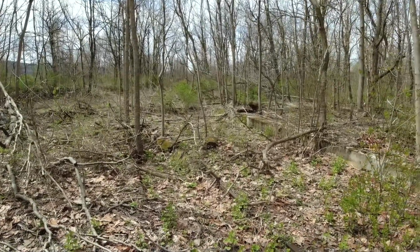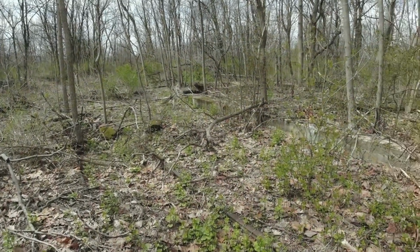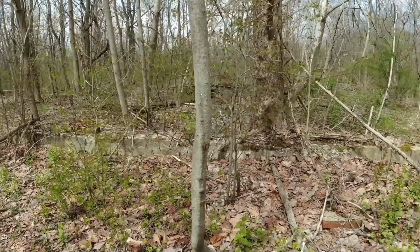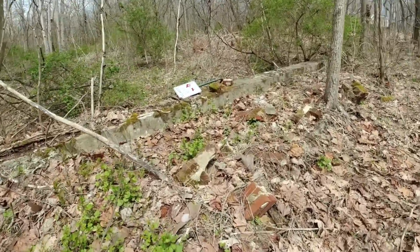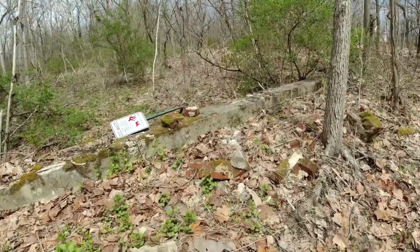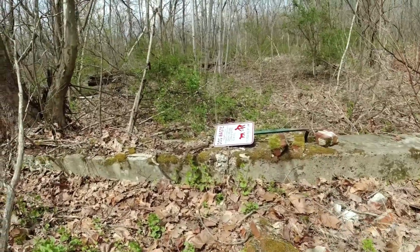It originally had a 70-foot turntable, and they later upgraded it to a 100-foot turntable due to the increased size of the locomotives. Now, upon looking through the research and gathering what I could, I did do a live stream after those two visits showing my new findings. That sign wasn't there last time.